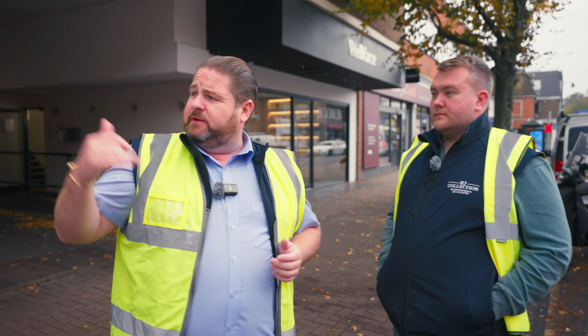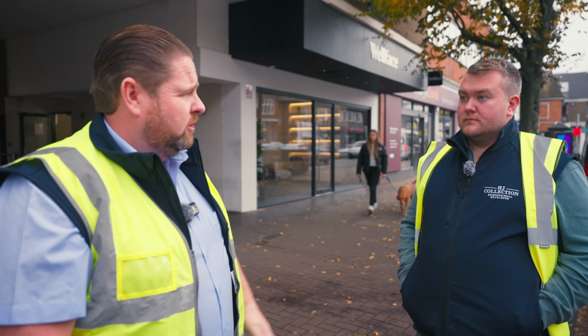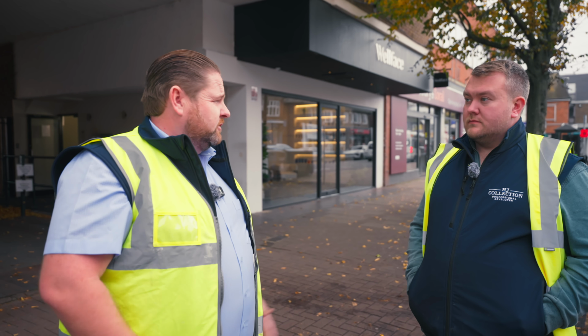Just before I bring Joe in, you can see underneath we've got some residents that are already in using the commercial, and we will be building on top, and we'll be adding another floor on as well. So there's a little bit of work to do here, and logistically, as we're on the high road, it's going to take some thought, right?